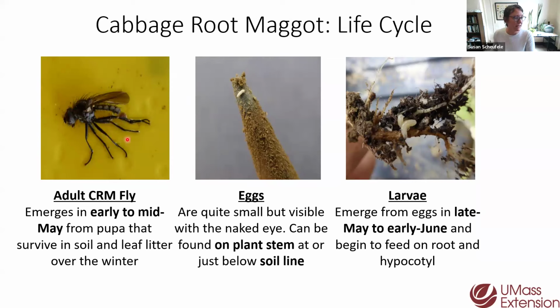In early May, they start laying these little eggs next to the base of the plant, and this is the tip of a pencil. It seems like looking for a needle in a haystack, but you can get pretty good at finding these eggs pretty quick. When they hatch into the immature maggot stage, this is what they look like.